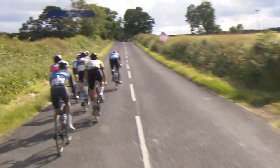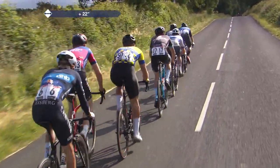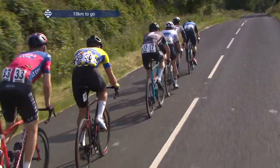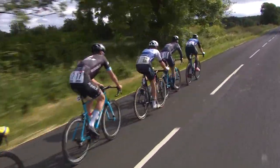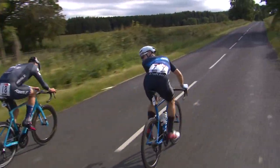Just over 15 kilometres remaining in the Beaumont Trophy, and seven riders clear of the field with an advantage just north of 20 seconds. It's still finely poised. Rory Townsend on the front for the Canyon DHB, presented by Bluer Homes to give them their full title squad, and they have two riders in this move, and that's good news for them.